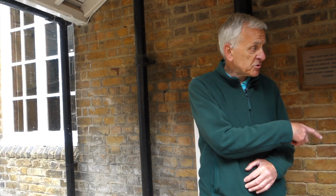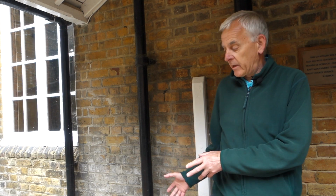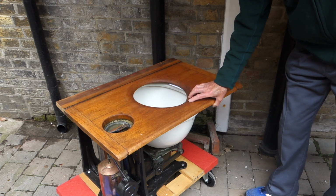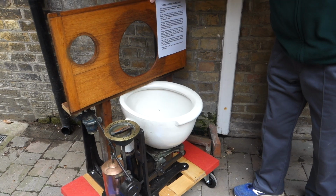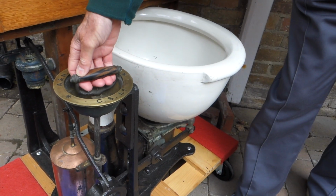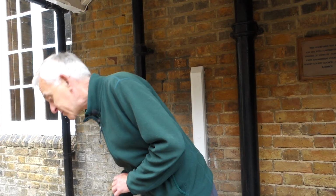Yeah, this is the entrance to the scullery. Outside we've got 2 toilets. Now these are quite old, going back to 1800s, 1850. This one comes from the mansion house. It was found in there and we managed to renovate it and paint it. So everybody's quite interested in this because it was a Thomas Crapper.